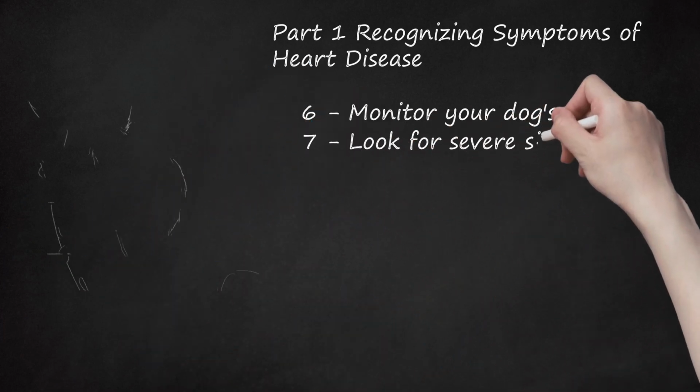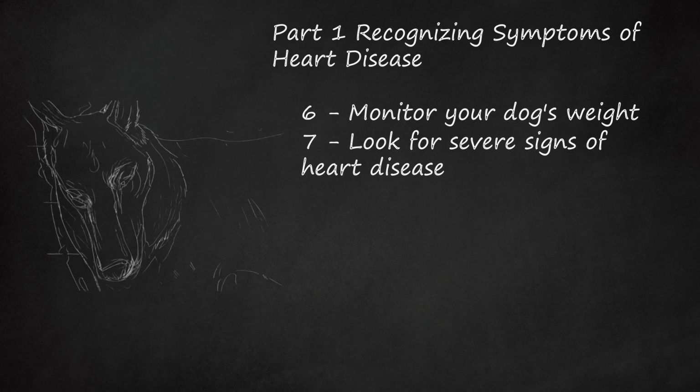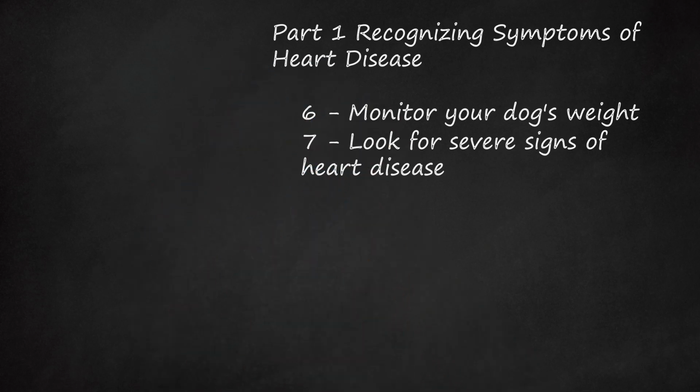7. Look for severe signs of heart disease. Severe symptoms of heart disease in a German Shepherd may appear with no warning. These include fainting, collapse, or even sudden death. These may happen if your dog's heart can't pump enough blood to his brain. If your dog faints, the veterinarian may be able to prescribe medication to make his breathing easier. Don't wait to get medical treatment for your German Shepherd.